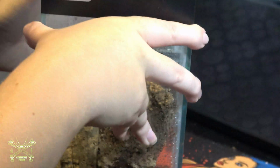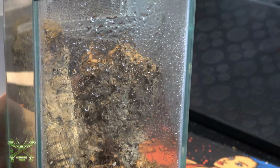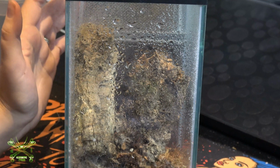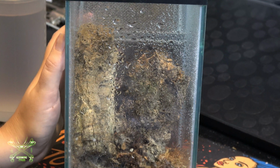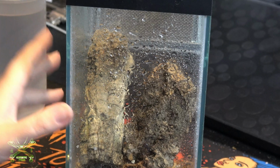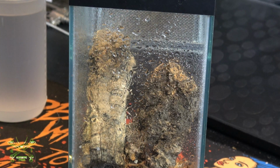And last but by no means least, we have a pokey. So this is a Poecilotheria regalis. Kieran's quite happy that we've got this one purely because he wants to get another breeding project on the go, so hopefully we can pair this one up when it gets to an appropriate size, and we'll get the molts out.